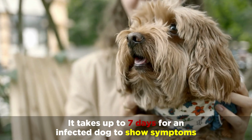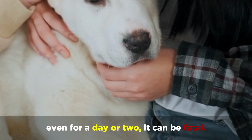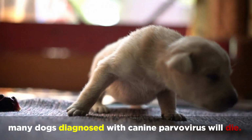It takes up to 7 days for an infected dog to show symptoms. If the disease is left untreated once the symptoms begin, even for a day or two, it can be fatal. Unfortunately, many dogs diagnosed with canine parvovirus will die.